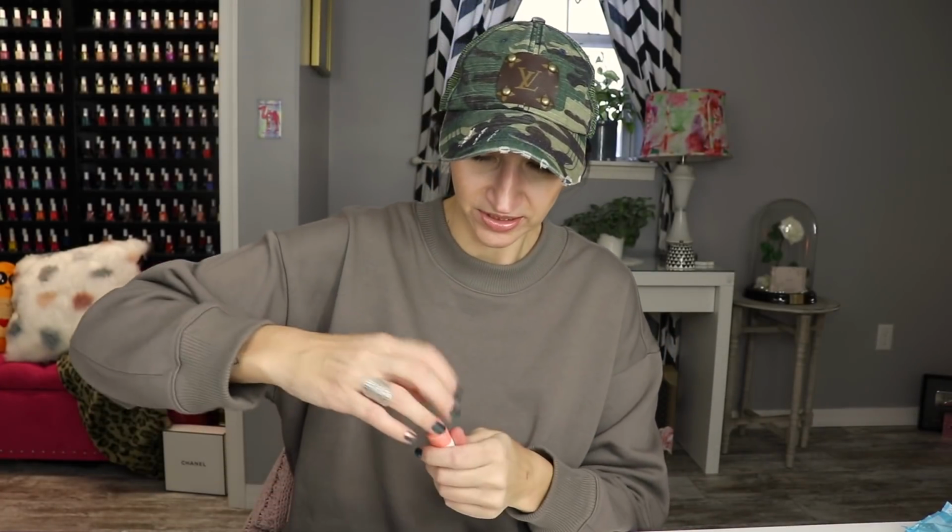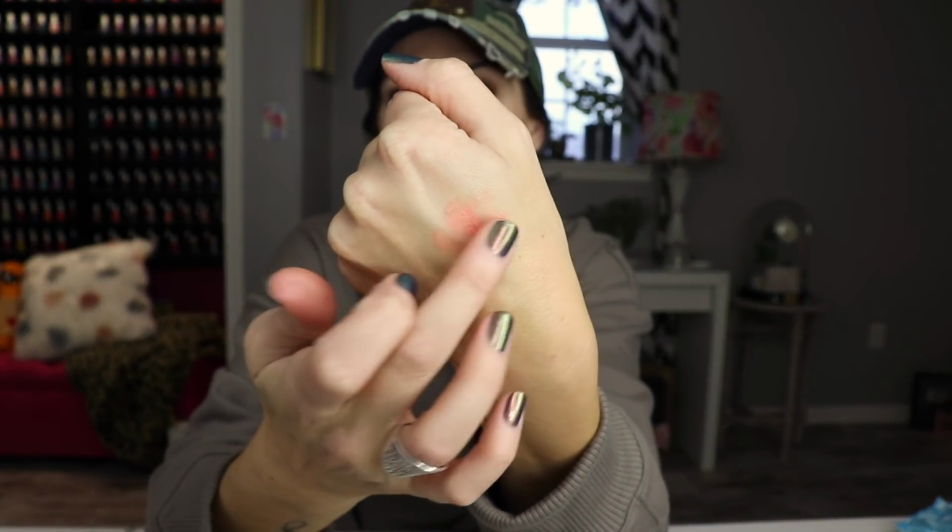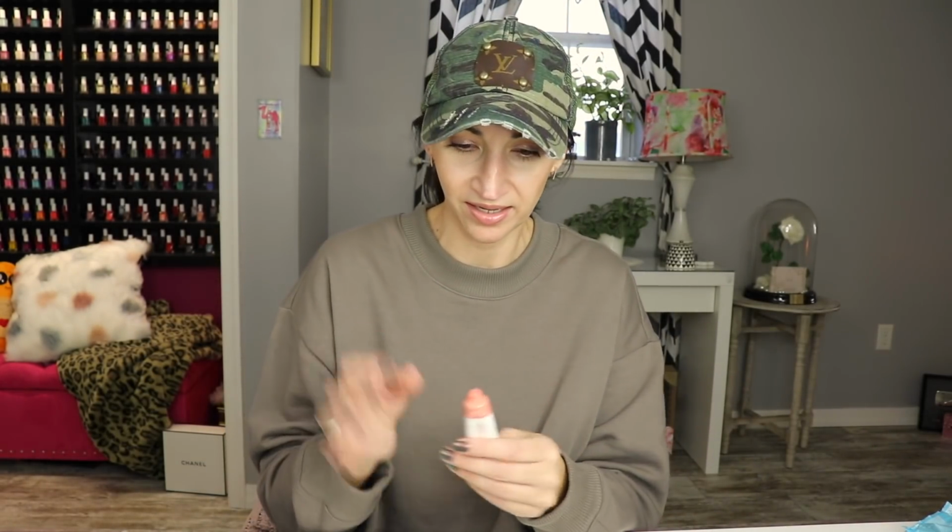So I couldn't decide between Dusk and Beam, but I think I like Beam just a little bit more. Let me give you a little bit. It's just a really pretty peachy shade. But what I love about these is the formula. They honestly melt into your skin and just disappear. They feel like nothing. They're so easy to use, and I know a product like this can be very intimidating.